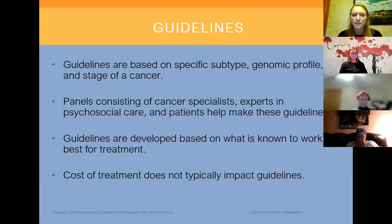Guidelines are based on a specific subtype, genomic profile, and stage of cancer. Panels consisting of cancer specialists, experts in psychosocial care, and patients help make these guidelines. And they're developed based on what is known to work best for treatment, and the costs of treatment don't necessarily impact the recommendations or the guidelines.